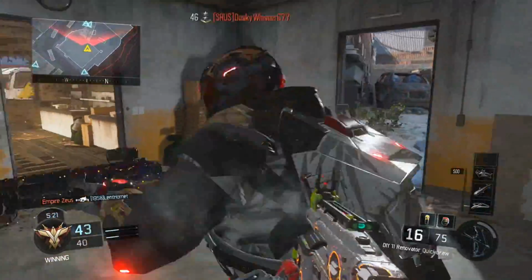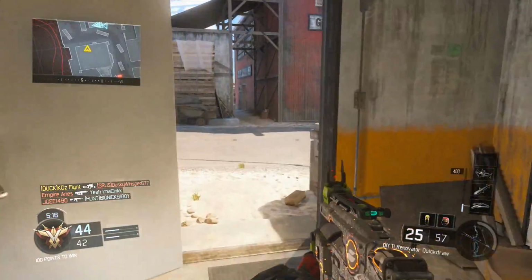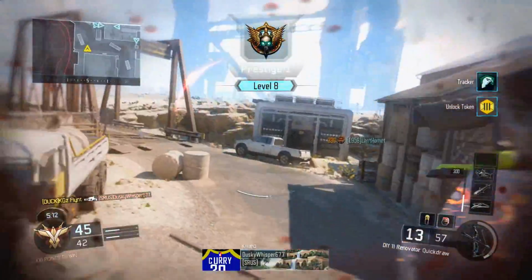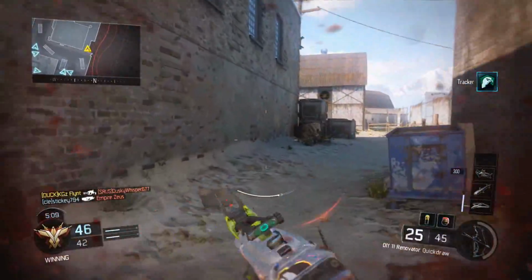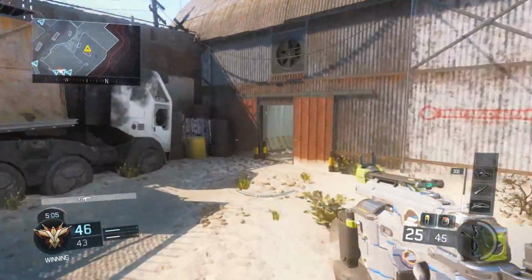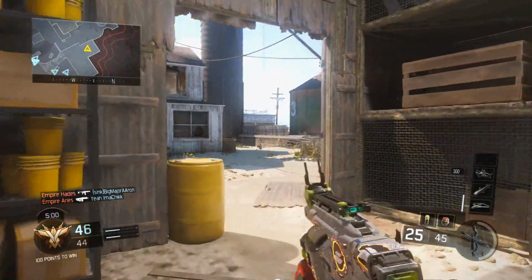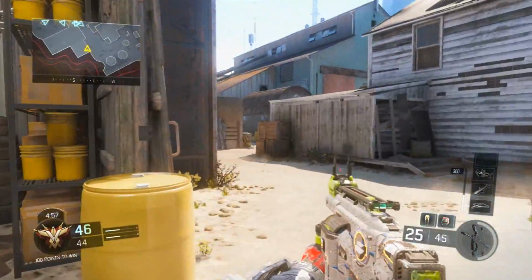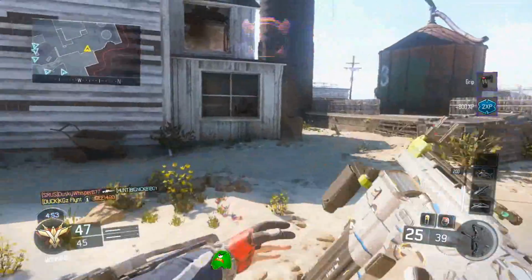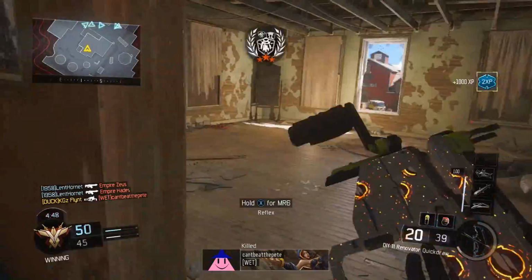I am Inkslasher, and today we're going to be answering the question, how good is the DIY 11 Renovator? Yes, the nail gun. This is a really interesting weapon, and if you ask me, it shouldn't really be considered an SMG. The reason it's considered an SMG is its movement speed. Its movement speed while aiming down sights is much faster than assault rifles. However, this weapon has incredible range. We're talking better than most assault rifles' great range. So this weapon has some really weird stats. We're going to look at all of them, and then by the end of this video, we'll be able to answer the question, how good is this goddamn nail gun?